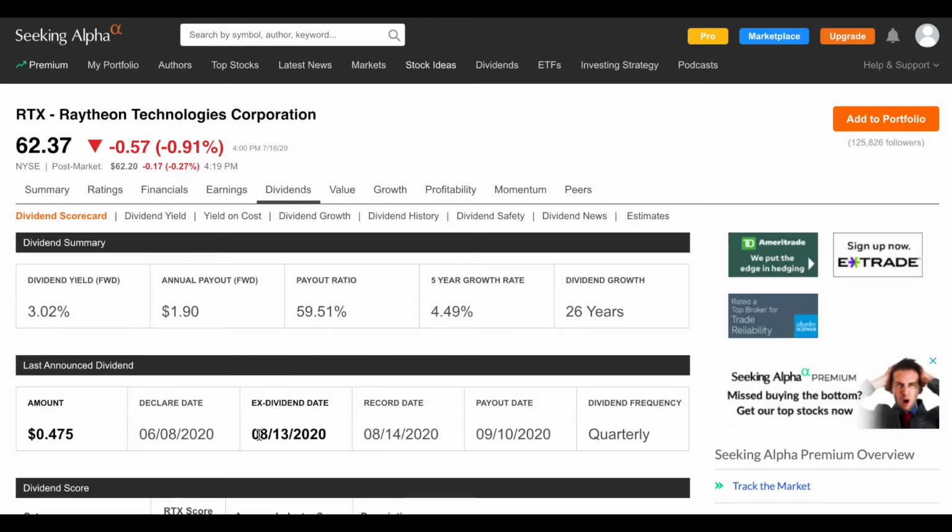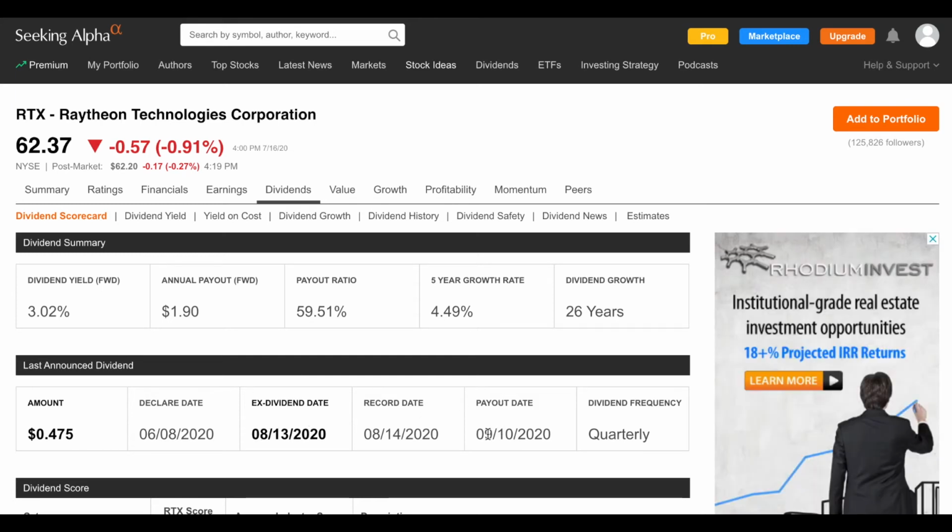The ex-dividend date is August 13th. Payout date is September 10th. So it being July 17th right now, I'm going to be putting money into this, so I could very well be collecting a dividend from Raytheon on September 10th. I really like jumping into Seeking Alpha to see these things, because then I know that if I put money into this company right now or up until August 13th, I could start collecting this dividend.